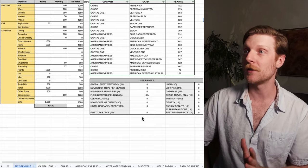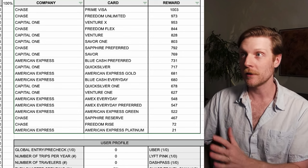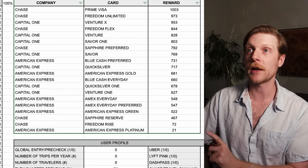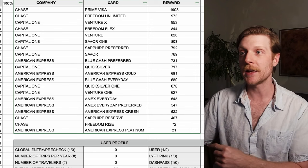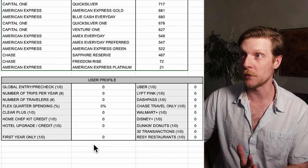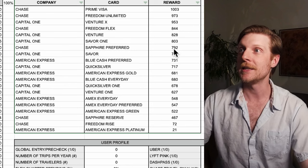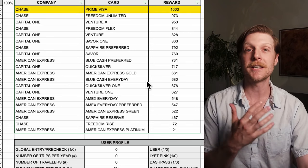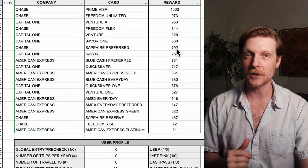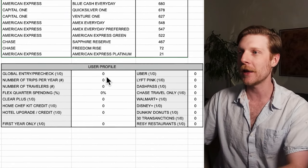The final section of this dashboard is the ranking of the credit cards. So currently, this ranking is taking into account my current spending, and it's taking into account my current user profile, which is a zero across the board. With that in mind, the best credit card for me currently is the Prime Visa. It'll be interesting to see how this ranking is going to change after I start changing my user profile. So let's go ahead and run through it.